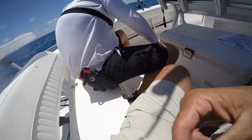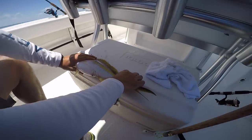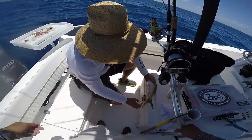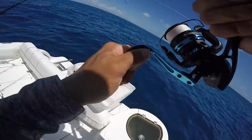Back to the bottom. Whoa! Just shit all over us too. He's like, fuck you guys. What do you guys think? You just caught me and you're gonna be measuring me? Ooh, 18 and a half. Wow. Good fish. That's a fat one right there. Sweet deal, brother. Sweet deal. Let's put him in the cooler. Let's rack on him, bro.